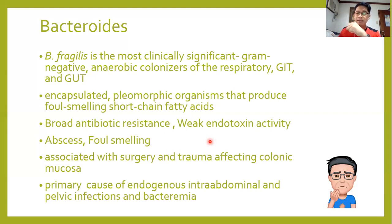It does have endotoxin activity, but it is weak. It causes abscesses that tend to be foul smelling. So if you open an abscess that is foul smelling, it most likely is contamination there, or there will be growth of Bacteroides. This organism is associated with surgery and trauma affecting the colonic mucosa. Remember, this is the primary cause of intra-abdominal and pelvic infection and even bacteremia.